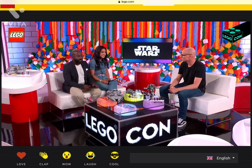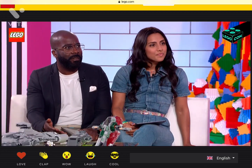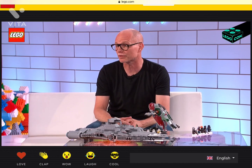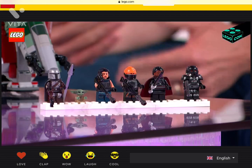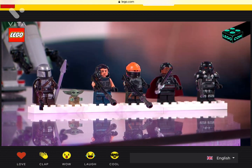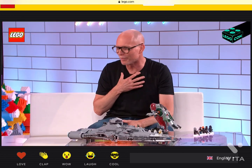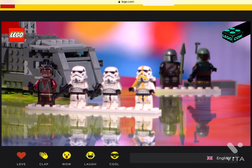So how do you choose what characters to add to the minifigure lineup? Well, we have had a long-standing relationship with Lucasfilm and a great relationship with them, and they work with us every step of the way, deciding on which characters fit which sets, so that we make sure everything's in context. But no detail is left unturned. Every little garment and weapon and accessory has to be perfect.